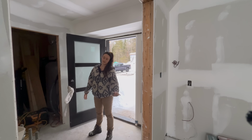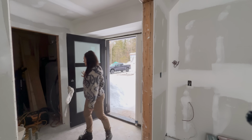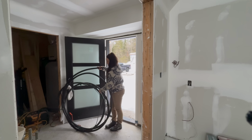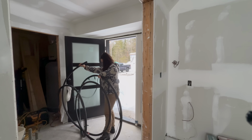Here's a chore that you might not think about when it comes to living in the trailer and building the home. We need water for our trailer in order to function. And this needs to be done every 3 days. And I really twisted this. There we go.